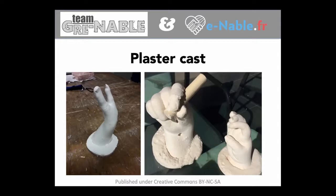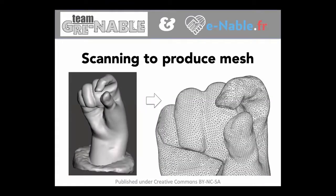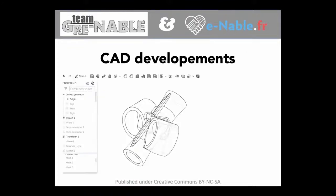So she was always moving, so we could not build anything for her. So scanning from the plaster to get the mesh. This is called the STL file. It is thousands of triangles. With triangles, we can design the surface we want. Then we move to the CAD development.